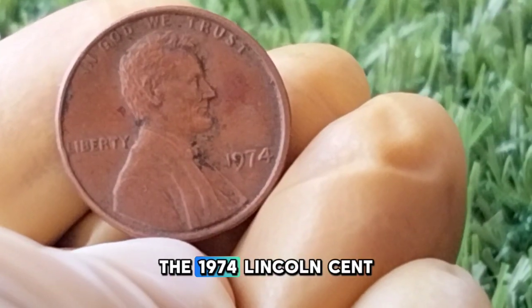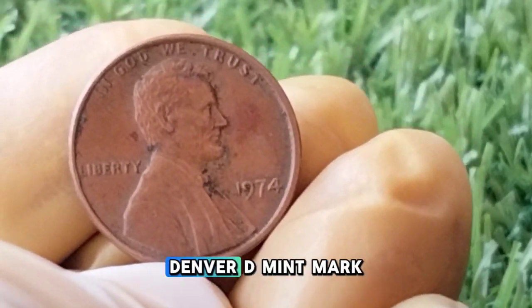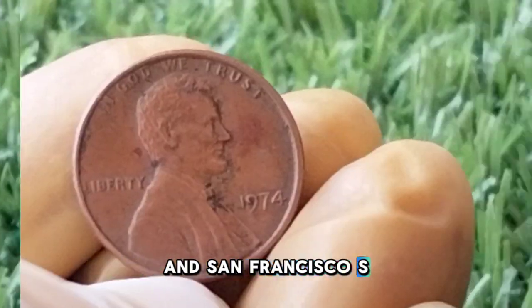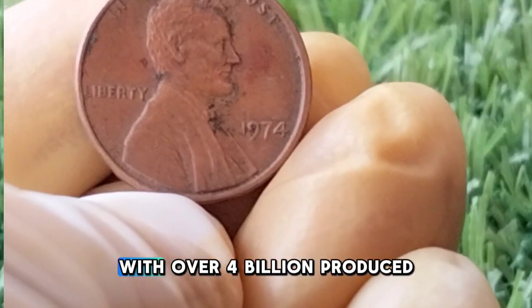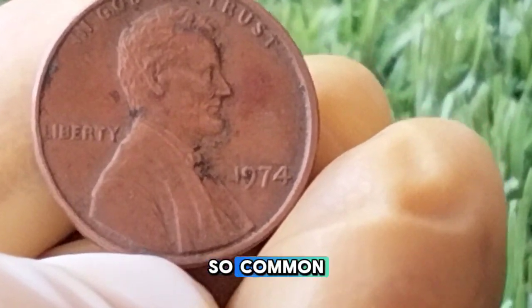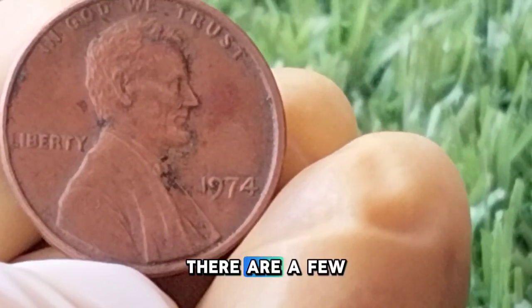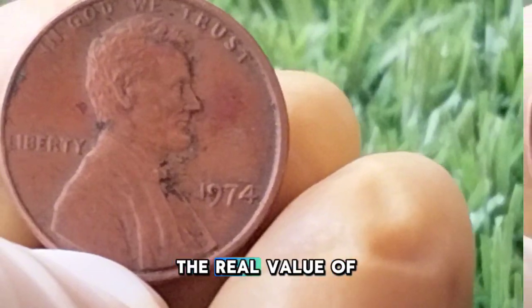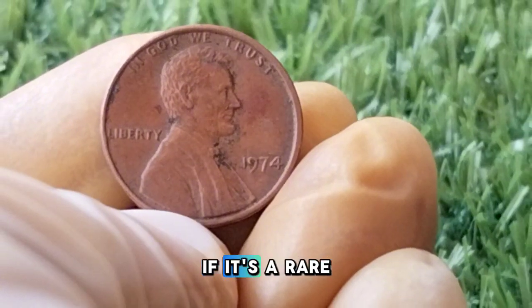Now, the 1974 Lincoln cent was minted in 3 locations: Philadelphia, no mint mark, Denver, D mint mark, and San Francisco, S mint mark. In general, these coins were minted in huge quantities, with over 4 billion produced. So common 1974 pennies are usually worth only their face value. However, there are a few exceptions that you need to know about. The real value of a 1974 penny comes down to its condition, any mint errors, and if it's a rare variety.